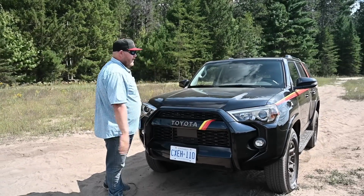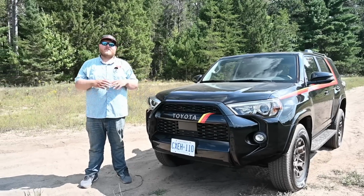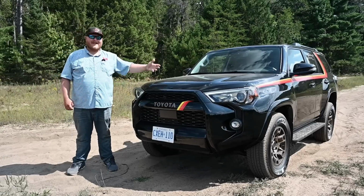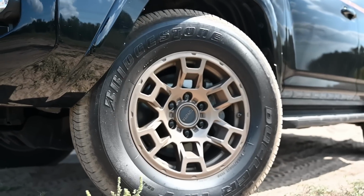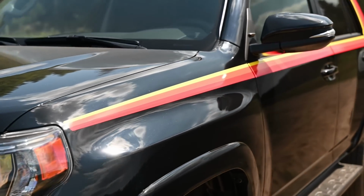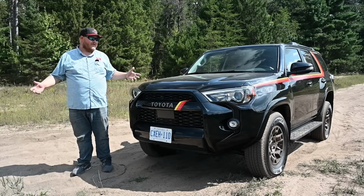Now, the 4Runner you're looking at here today is the 40th Anniversary Edition, which means it's based on the SR5, but then it receives a whole host of upgrades, the majority of which you can already see. This package is all about celebrating its heritage and looking really nice. That's why you're getting those bronze wheels, the bronze badges, these really cool TRD race-inspired color theme with the yellow, orange, and red. You get the stripes down the side, which I think look really nice.